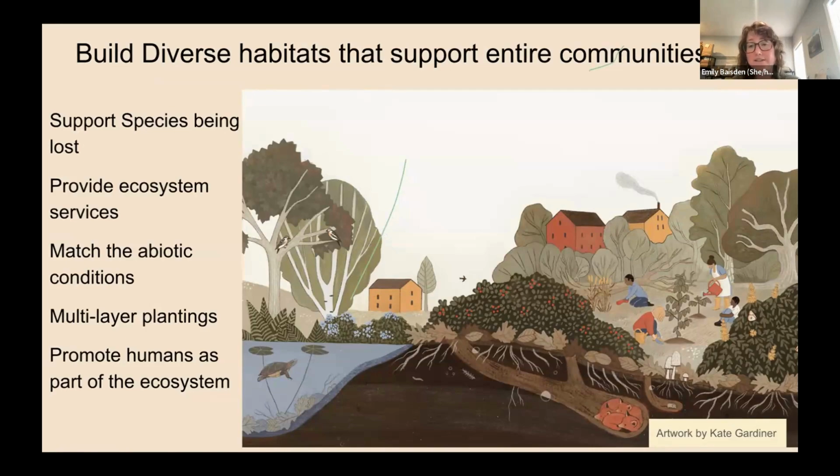My yard's funky. It's dry, sandy in the front yard, and in the backyard, I'm pretty close to the Androscoggin River, and it's basically a red maple swamp. So it's pretty different. But you can do things like learn about what the area around you is or was and try to connect some of those habitats. So that's something that I've been working on.